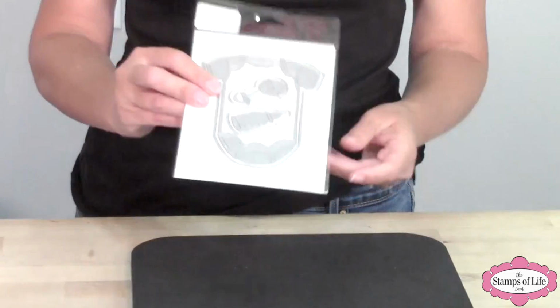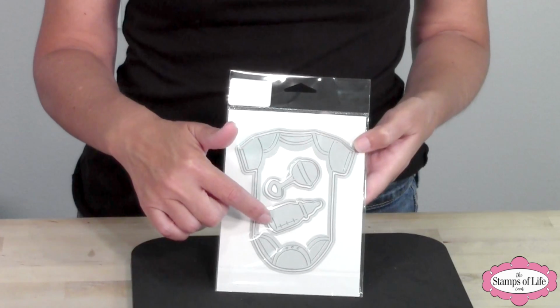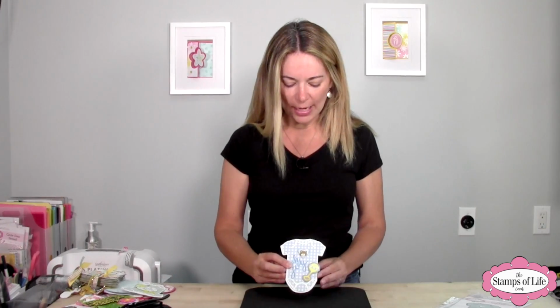And it has all these fun shapes. It has the rattle with the shadow. It has a little bottle with the shadow, and it has all these cute little pieces. And I have lots of samples to share with you. So let's start with the onesie samples, because look at how adorable they are.